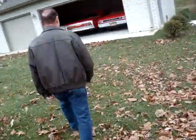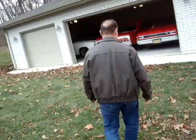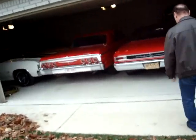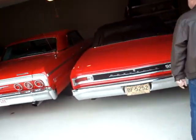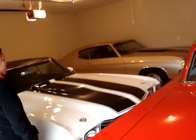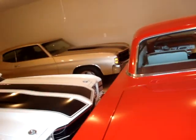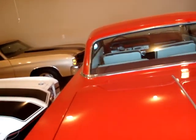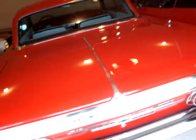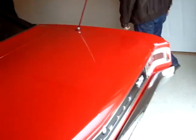Look at that. How many cars do you have there? Four. Two, four, yeah. Nice. Wow, hot. I like that. This car and that one over there. Yeah. Big motors. That's all nice. Big motors. Chevrolet. This is a 409 dual quad car, 425 horsepower. Wow. Original. Even the stereo works like brand new? Yeah. Wow.